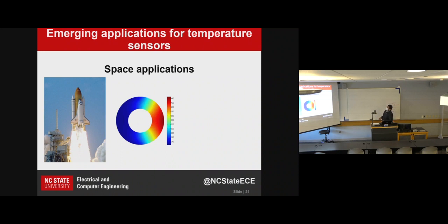So again, coming back to space applications, right? This is the space shuttle, and this is the temperature distribution on the surface of the space shuttle. And you can see there's a pretty dramatic variation in the temperature. So this basically means that the materials used for making these shuttles have to endure really high temperatures, but also sudden changes of temperature, right? This is basically the circumference of this capsule, right?